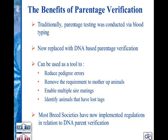The first one, obviously, traditionally the parentage testing was conducted by blood typing, so looking at the different blood types of the animals and trying to match up calves and parents. Since the mid-1980s, that's kind of started to be replaced with this DNA-based parentage verification. So the major reasons, or benefits that I see of the DNA technology, as to where it could be used within your operation.